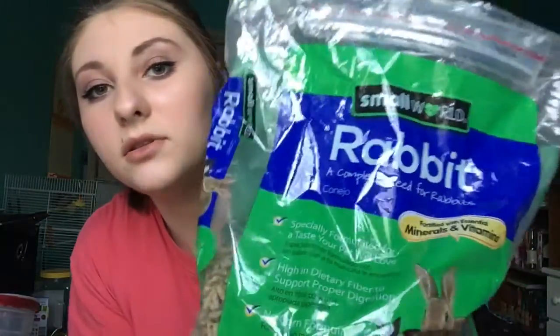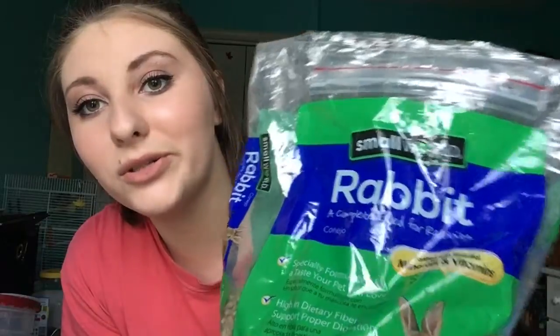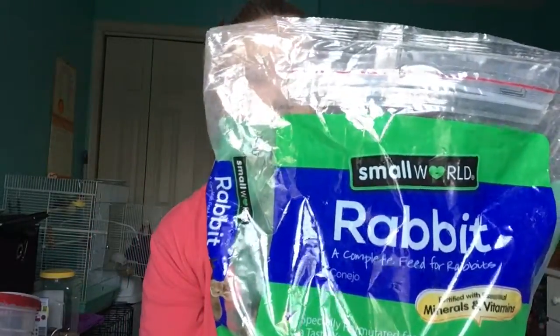But I just use this Small World rabbit food, and it's just minerals and vitamins, and that's basically all they need. And this just helps with their digestive tract. They can't do it by themselves or something like that. They're like guinea pigs. That just helps everything move along its happy way. So then you get these happy poops on the very end. So yeah, sadly. So this is the kind that I use.